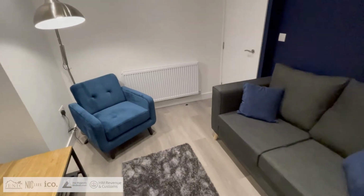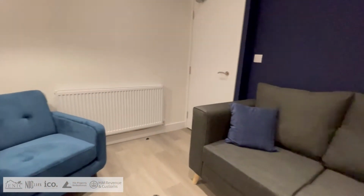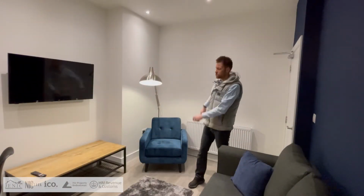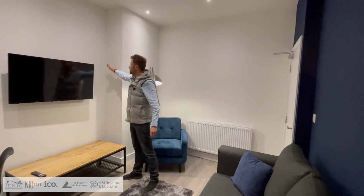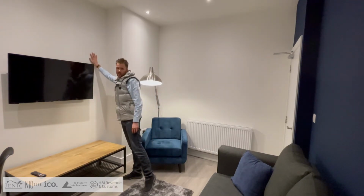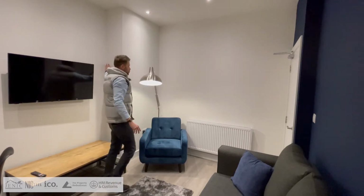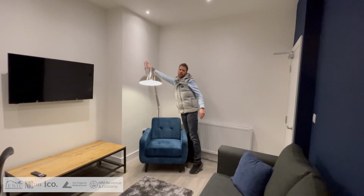Now, before I said we took a bit of space from the other room for the ensuite, and that was basically for the shower cubicle, so we could still have a nice big double-sized bedroom. This is basically where we've taken the space. So we've come up to the chimney stack here, the original chimney stack. And from this corner to that corner is effectively the shower cubicle behind there. So this is the ensuite.